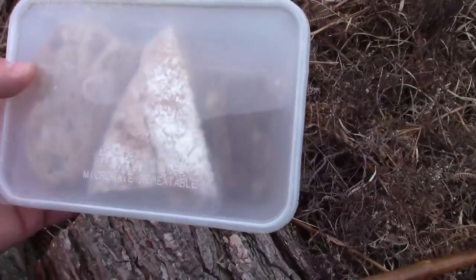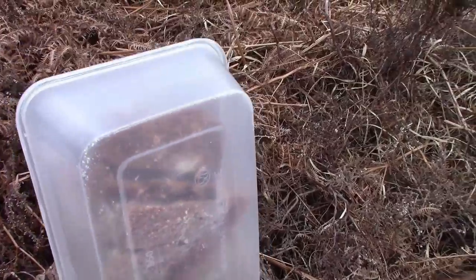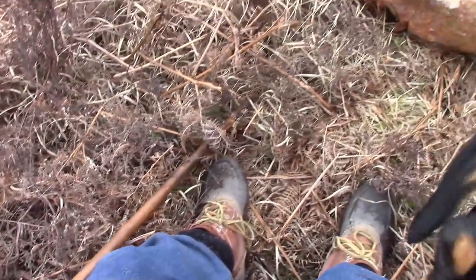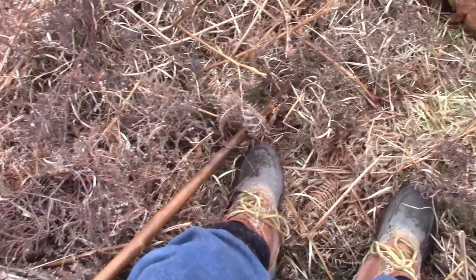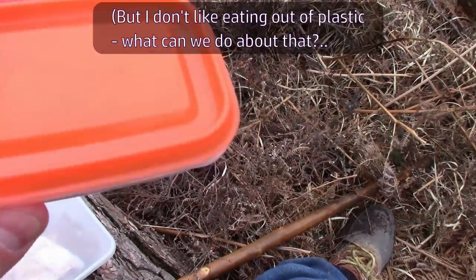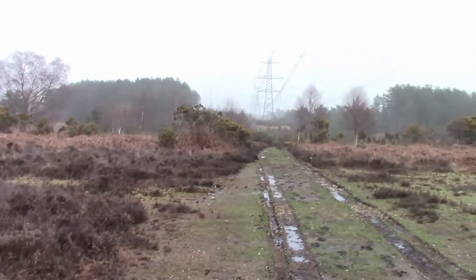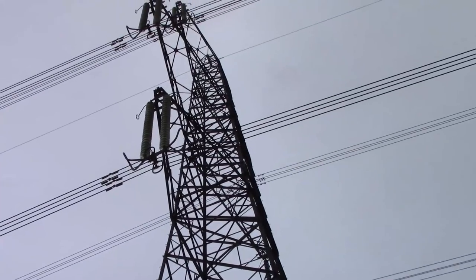So for lunch today we've just got some nice rye bread and some pain d'or, and we've got a bit of cheese, we've got some cheddar and some manchego. The sky has brightened a little bit here. If you can hear noise in the background, it's this electricity pylon here.